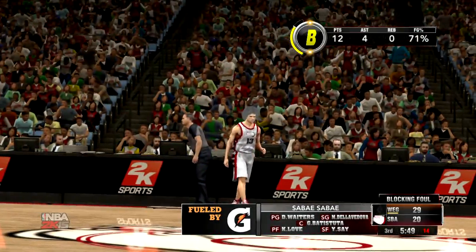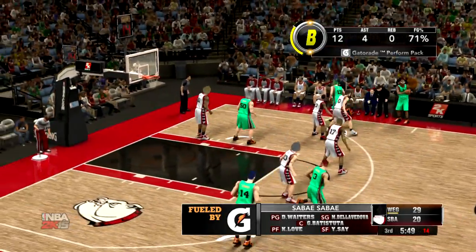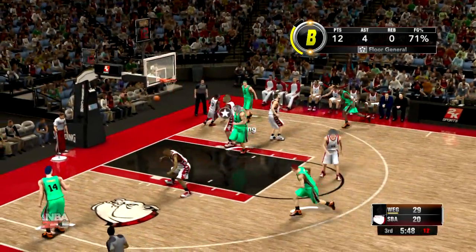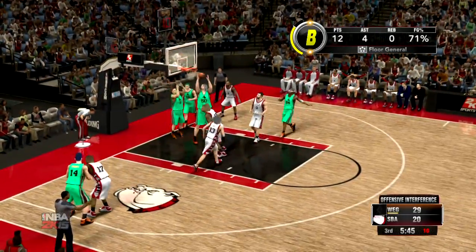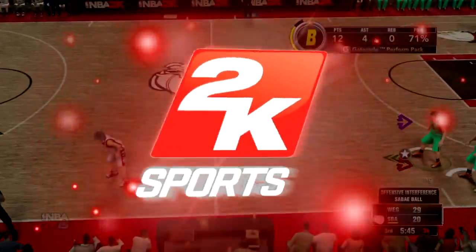They've got Matthew Dellavedova. Ty Cole is out there with Kevin Love. And it's Cool Hands. And it's Waiters in at the one. The pass to Raymond, and it was still over the rim. Offensive basket interference.